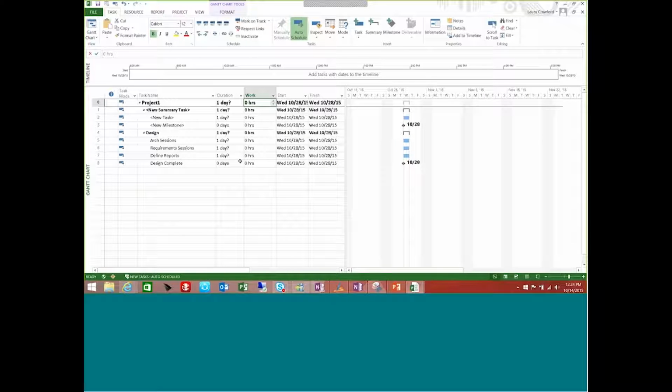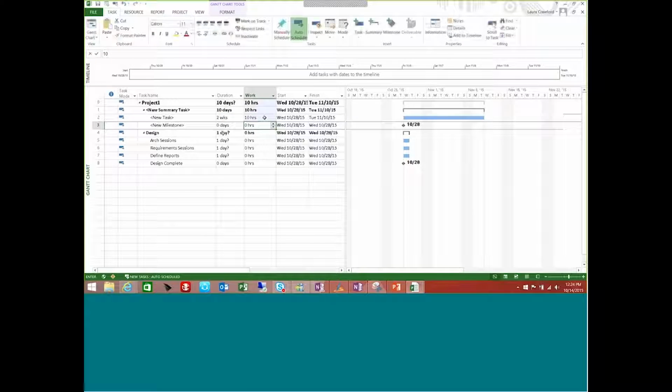Because when I'm estimating my tasks in my project plan, I'm estimating both duration and work. Duration is only focusing on the elapsed time between the start and finish of a task, whereas work is the actual hours that were needed to complete that task. So this task might have a duration of 2 weeks, but this really only has 10 hours of work assigned to it. It's something that's going to occur over the next 2 weeks, but we're only going to spend about 5 hours a week working on it, all right? So duration and work does not always have to match, and it shouldn't.